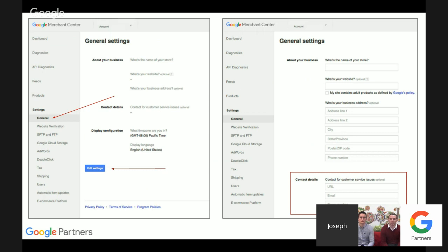So tip number one, essential to have that technical contact on the account. They're going to be the first person that we send that information to. If there isn't a technical contact on the account, however, we're very much going to be reliant on the admin user of the Merchant Center account logging in and reviewing the Diagnostics tab to find that information.